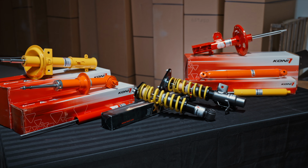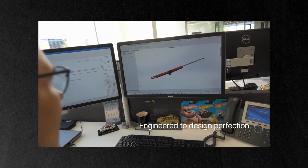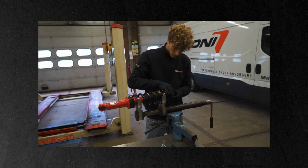With over 150 years of engineering experience, KONI has become one of the most respected names in suspension. From sports cars and off-road trucks to commercial and even military vehicles, they've built a reputation for one thing: control.